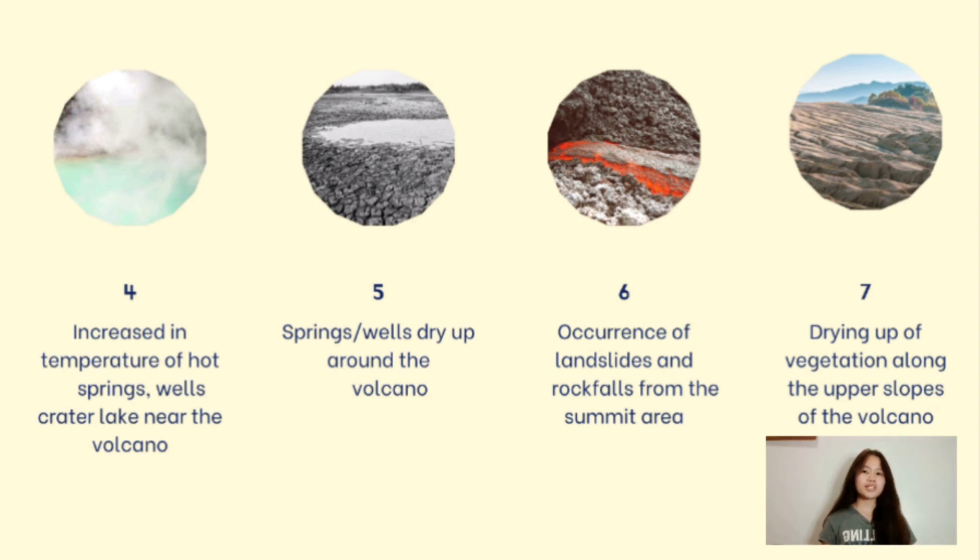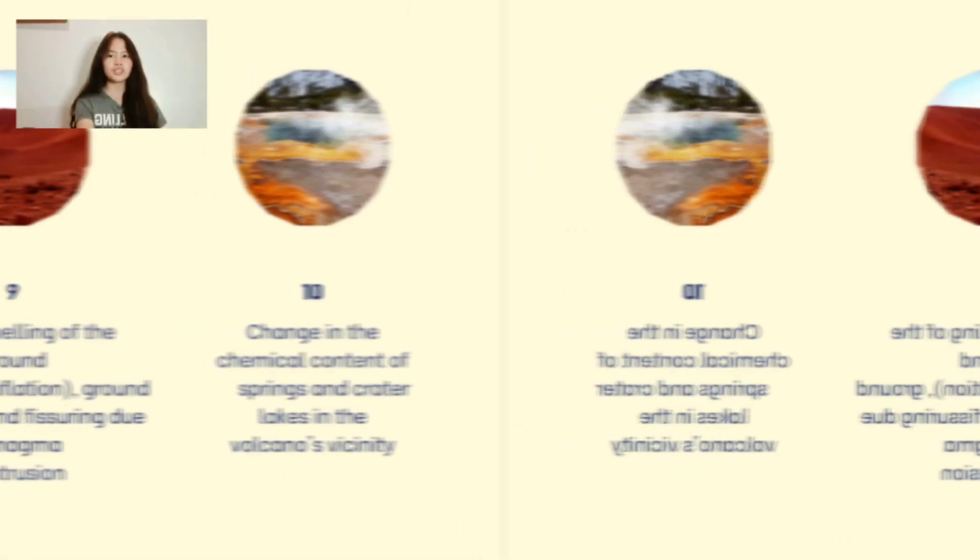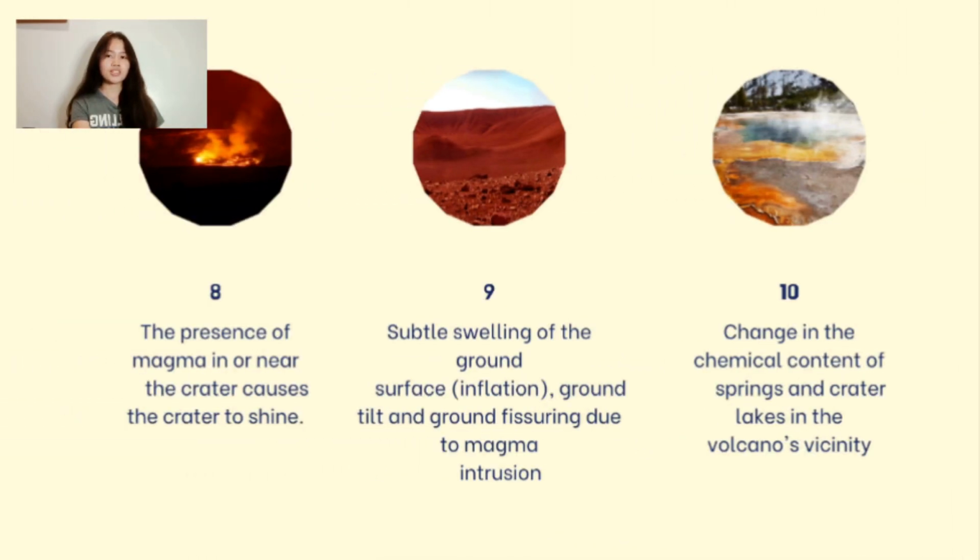Then, springs and wells dry up around the volcano. There is also an occurrence of landslides and rockfalls from the summit area. Drying up of vegetation along the upper slopes of the volcano also occurs. And the presence of magma in or near the crater, which causes the crater to shine.